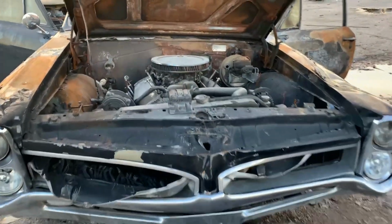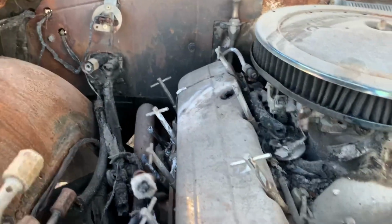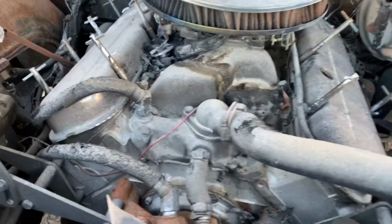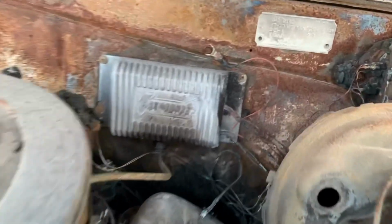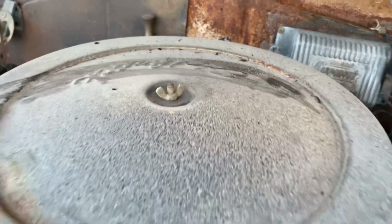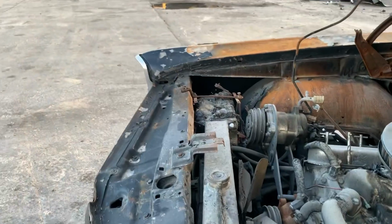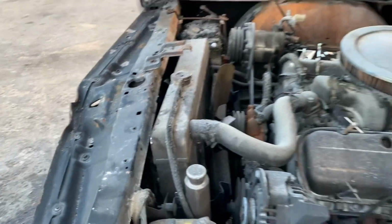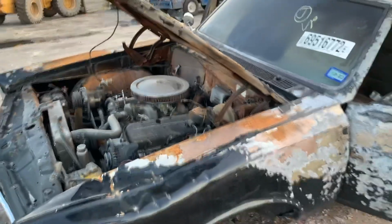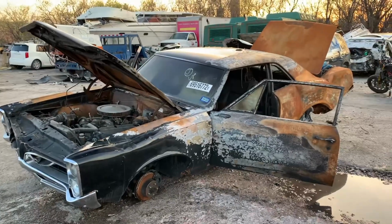Boy, she looks so sad. Guess we got a big block 454 sitting right there, I'm guessing. She got some little Summit back there. Little bit of Edelbrock. It was double battery. There's another one over there burnt up. I like that aluminum radiator. Man, it's just sad to see this baby, guys. It really, really is. Man, I'm heartbroken behind this.